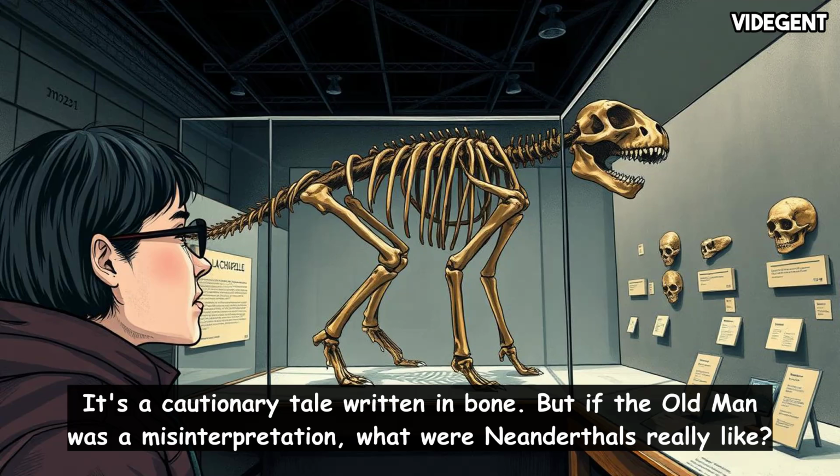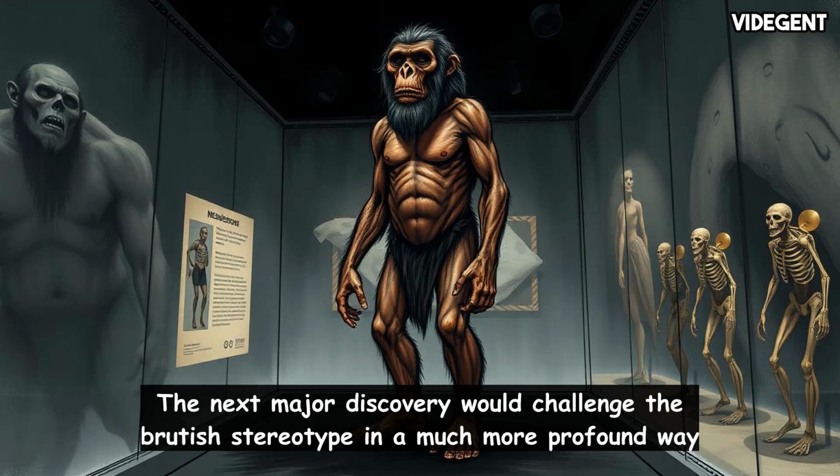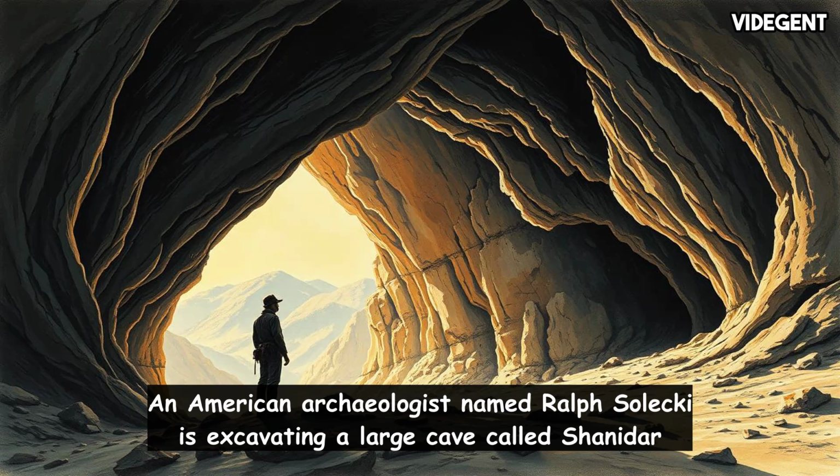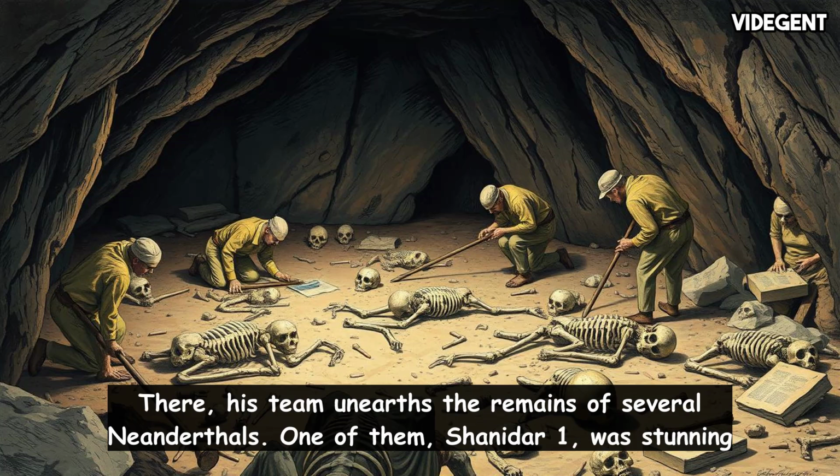But if the old man was a misinterpretation, what were Neanderthals really like? The next major discovery would challenge the brutish stereotype in a much more profound way. It would give Neanderthals not just an upright posture, but a heart. The story moves to the Zagros Mountains of Iraq in the 1950s. An American archaeologist named Ralph Solecki is excavating a large cave called Shanidar. There, his team unearths the remains of several Neanderthals.